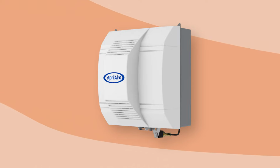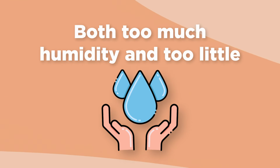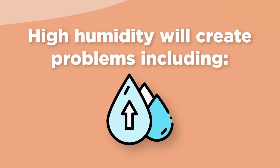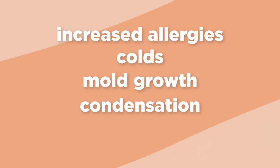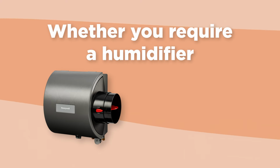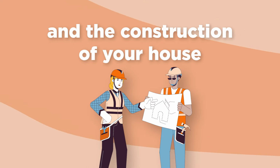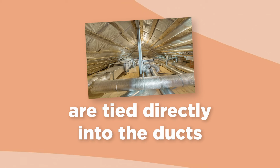HVAC includes whole home humidifiers and dehumidifiers as well. Both too much humidity and too little can cause health issues and home damage. High humidity will create problems including increased allergies, colds, mold growth, condensation, and wood rot, while low humidity will cause dry skin, sore throat, excess static, and wood shrink and cracking. Whether you require a humidifier or dehumidifier depends on your climate and the construction of your house. In homes with ductwork, both of these systems are tied directly into the ducts.